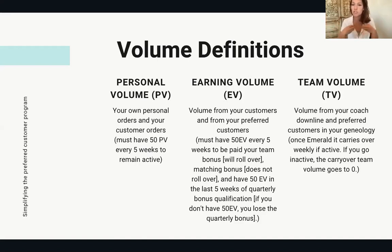Personal volume is your personal orders. So when I order my Shakeology and my collagen and my 45 other things every month, that is my personal volume. And then your personal volume also includes your customer orders. So my customer orders that are new customers coming in from the last month, and then all of my residual orders from customers as well.